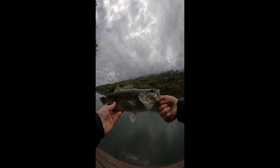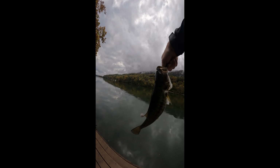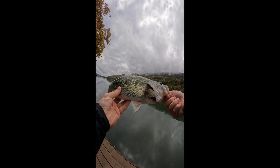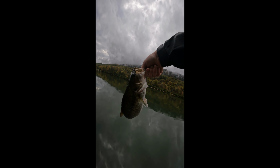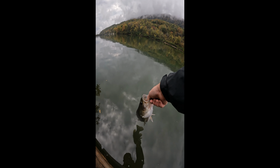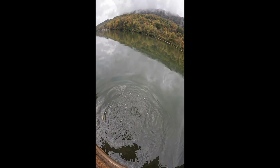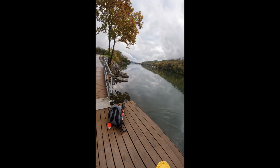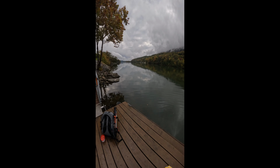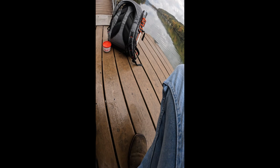I've got my GoPro turned sideways today because my mounts are still broke, but man, that's a decent way to start the morning right there. All right, y'all. He's probably about a 2-pounder. I'm going to turn him loose. There he goes. Alrighty. That's a good start to the morning right there.